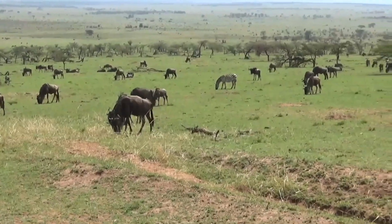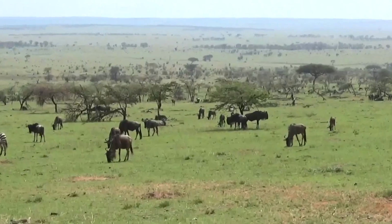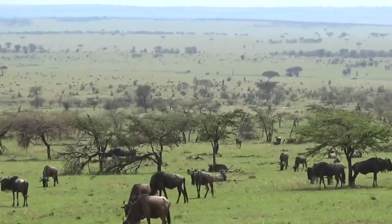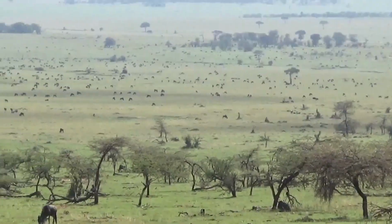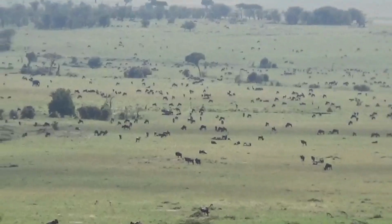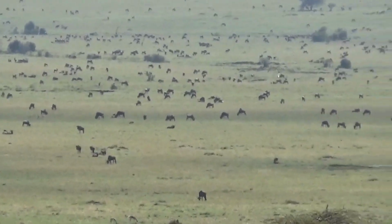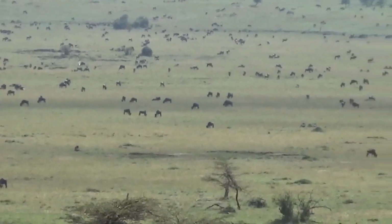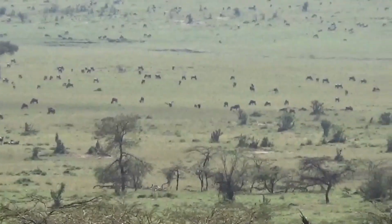Great migration. You can see all these up close. And then if I go out there, you can see all those dots out there. Way out there. Look at all those. That's a whole lot of wildebeest.